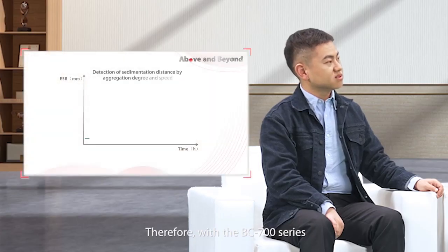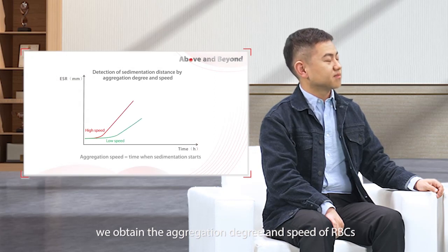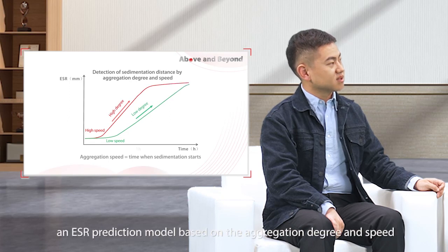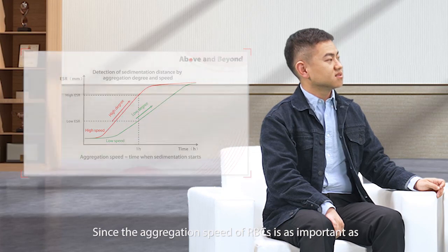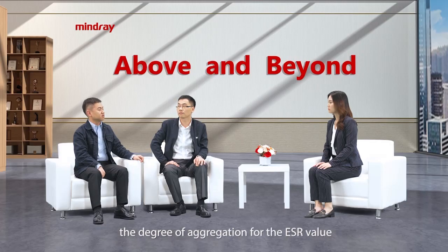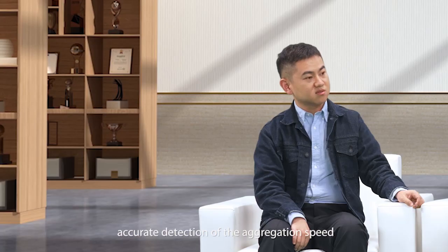Therefore, with the BC-700 series, we obtain the aggregation degree and speed of RBCs by detecting the aggregation process and establish an ESR prediction model based on the aggregation degree and speed. Since the aggregation speed of RBCs is as important as the degree of aggregation for the ESR value, we take several measures to ensure the accurate detection of the aggregation speed.